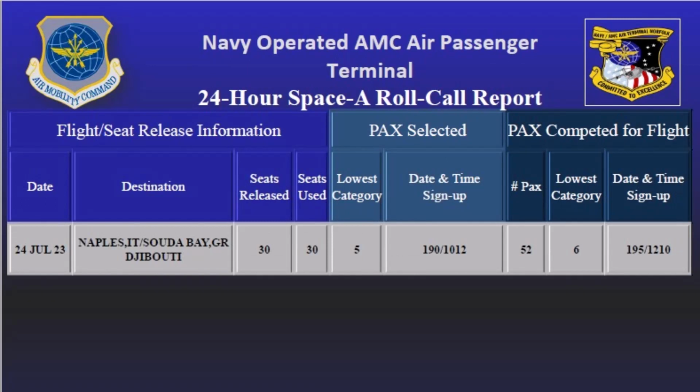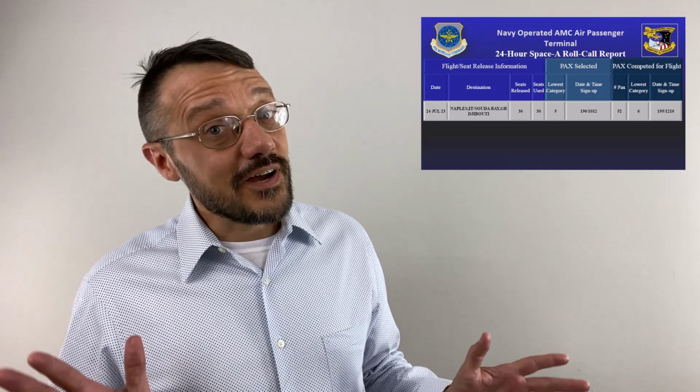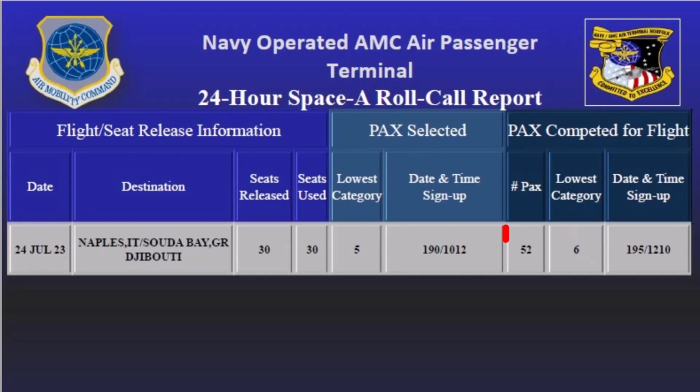We can contrast that with the July 24th flight to Naples. For this one, not everybody got a flight. 52 people competed, only 30 got seats. For this flight, if you were Cat 6, you were out of luck. This kind of information starts to give you a sense of how competitive it is to actually get one of these space available seats. Flights that fill up and have a lot of people competing for them, they can be tough, especially for Cat 6 travelers.